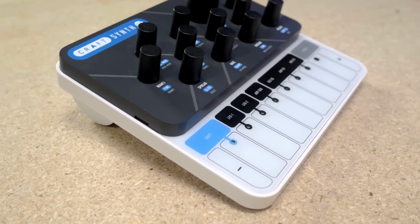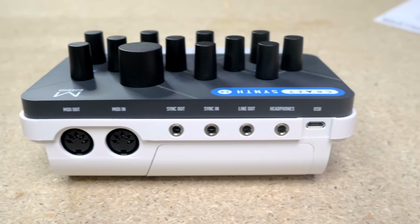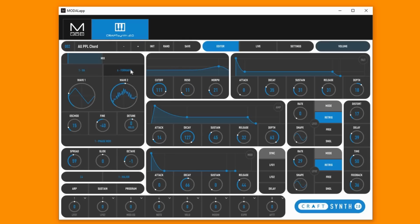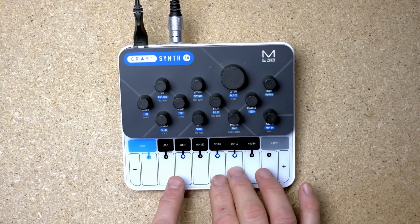The Modal CraftSynth 2.0. A cheeky little battery-powered digital monosynth, even more compact than the UNO. 8 wavetable oscillators, 40 morphable waveforms, a multi-mode filter, wave folding, 3 envelopes, 2 audio rate LFOs, arpeggiator, sequencer, and effects. Connections are good with full-size MIDI sockets, separate headphone, and sync in-out. Everything is playable from the surface, but you may well want to use the app to get to those deeper functions. Lose yourself within this for just €139.